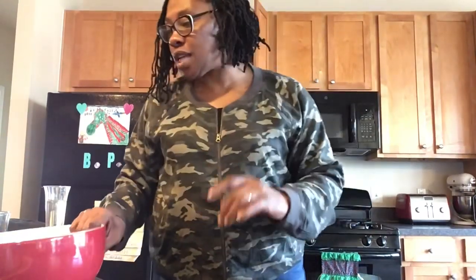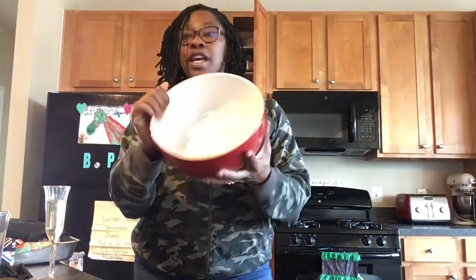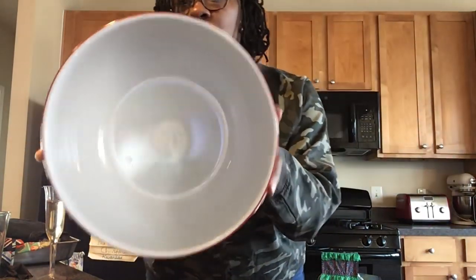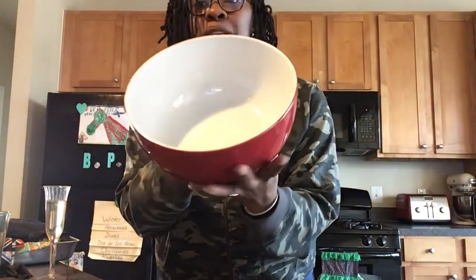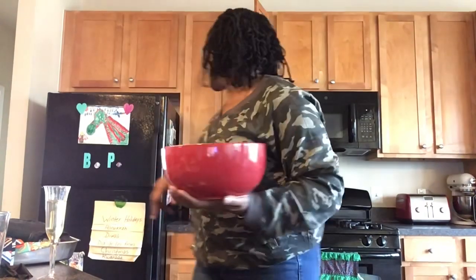Okay, I meant to grab my magnifying glass for one of these items I'm going to show you. But this here is just a nice serving bowl. Look at it. It looks like it was never used, wasn't marked up in any way. I love the red color. My couple of accessories, like my toaster oven over there, is a red KitchenAid toaster. My Keurig is red.